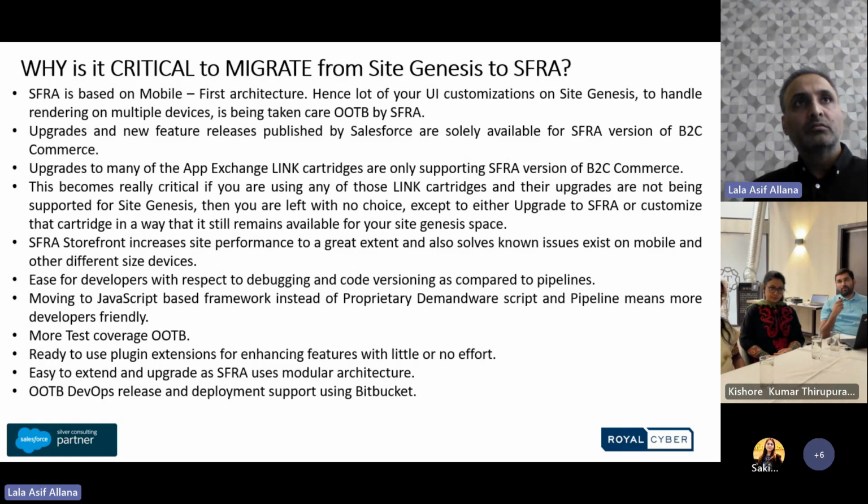And other than this, if you talk about performance, the controllers are much more efficient than the pipeline itself, right? Earlier, they had to process all that, file and render the responses, but now it's just the controller down. So performance-wise, Salesforce reference architecture is much better. Sure. So it means, for example, if any customer is facing performance issues on their existing Sitegenesis storefront, if they migrate to SFRA, there is a guaranteed performance improvement once they migrate their existing architecture to SFRA.